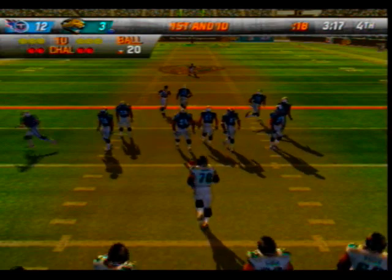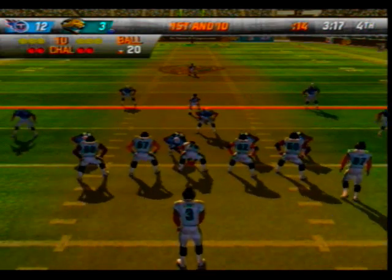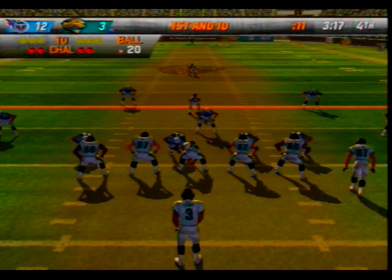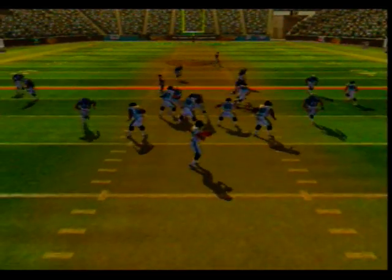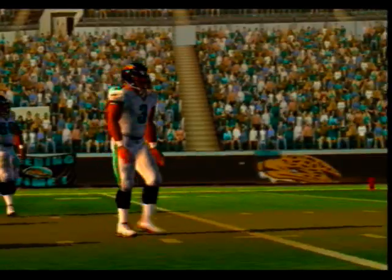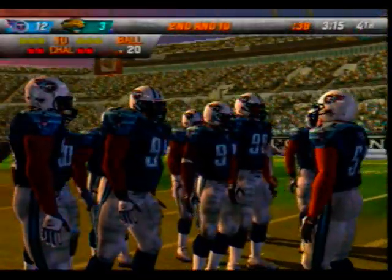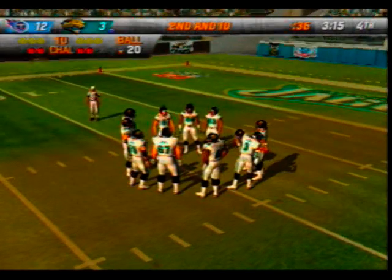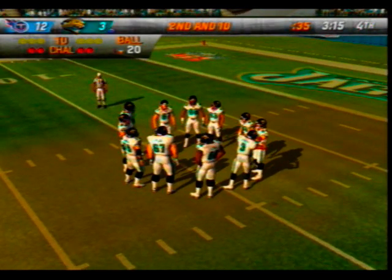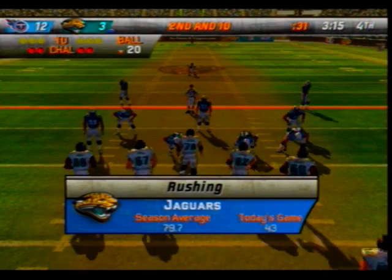I hope that the defense holds them so they have a chance to pull one out at the end. The Jaguars will start the drive at the 20-yard line. First and 10. Throwing, nearly intercepted. Ferguson was the one they were trying to get the ball to. Number 30 with the coverage. Second and 10, ball on the 20-yard line.